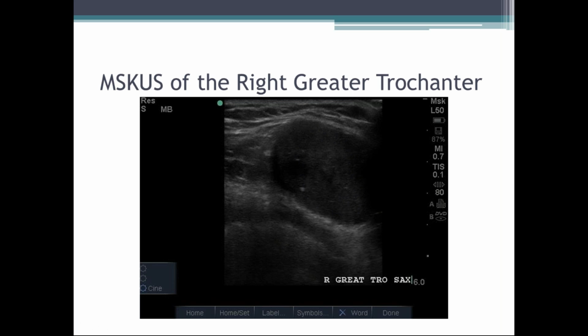Two more things you can do. One, a compressibility test. You can push with your probe and see if there is fluid in it communicating with the joint; you can push the fluid in and out of the joint. Or you can check color Doppler. Put the rectangle over there and see if there is any vascularity. If there is, you're definitely looking at a solid mass and not a cyst, because a cyst is like a water bubble with fluid inside but no blood vessels. But a soft tissue mass can have vascularity, and all soft tissue masses have vascularity.